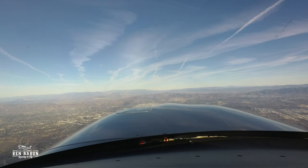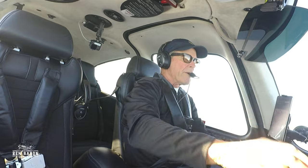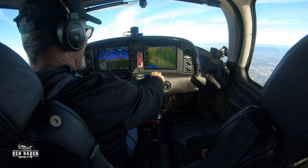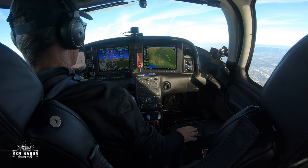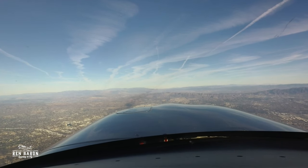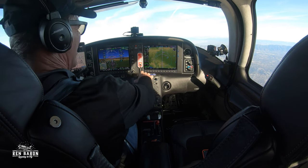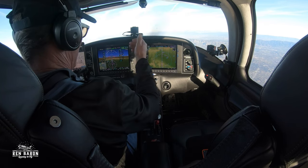768 Fox, contact approach at 128.75. 128.75, 8 Foxtrot Sierra. SoCal Approach, Cirrus 768 Foxtrot Sierra, 6,200, climbing 7,000. 768 Foxtrot Sierra, SoCal Approach, Roger, stand by for higher. Thank you. There's our bell for 7,000. We're going to get higher in a second. Okay, we'll repeat our cruise checklist again, which I pretty much have memorized.